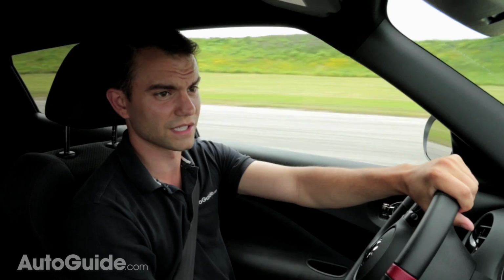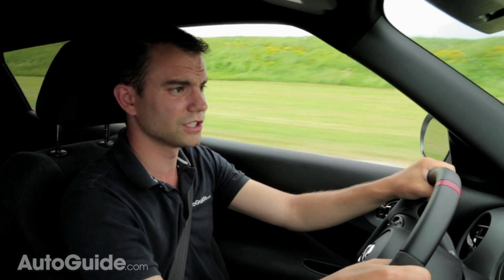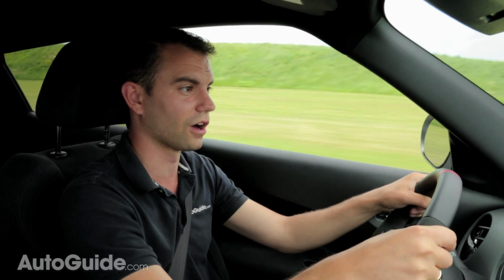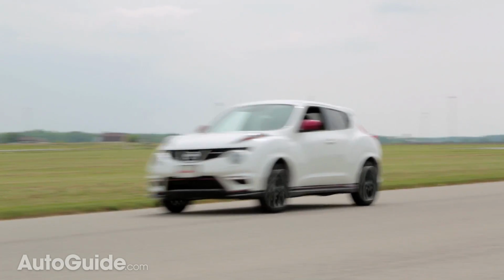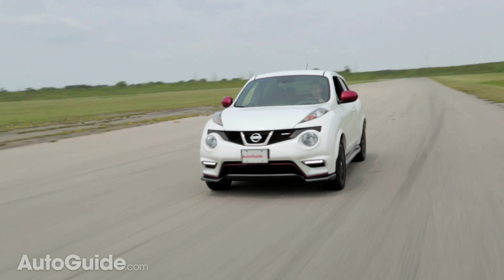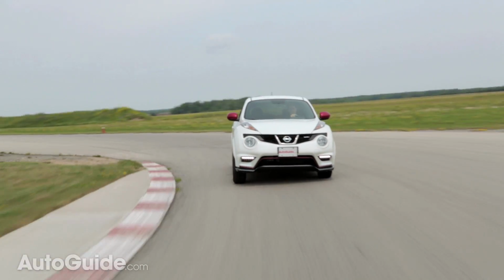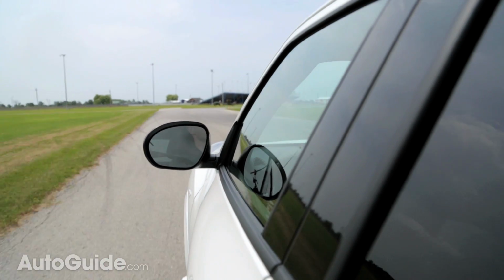Regardless, the fact of the matter is that the Juke Nismo proves one point. A handful of small modifications can really go a long way towards making the car a lot more fun to drive. The Juke Nismo boils down to being a big hot hatch, but it's hard not to remember that you can also get the Focus ST, which has much more power and considerably better handling for about the same price.